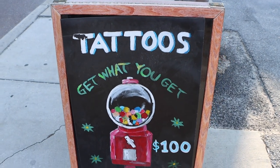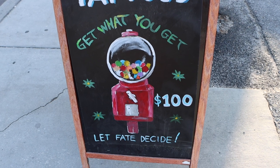And this seems like an interesting proposition. Tattoos, you get what you get for $100, let fate decide. I know Christine's always telling me that I shouldn't be telling people what kind of tattoos to get because of some of the decisions I've made in my life, but I can tell you, that's probably not a good decision to make. Are we judging people for their tattoo choices again?